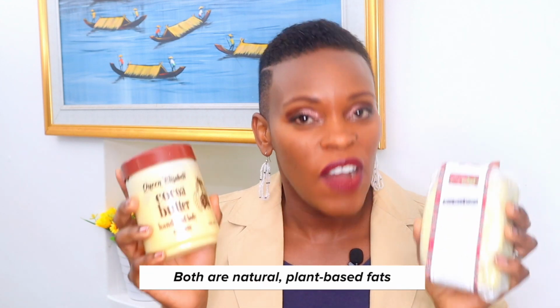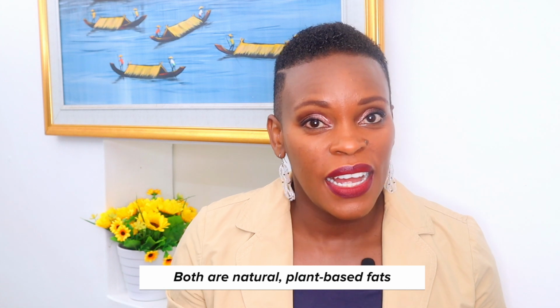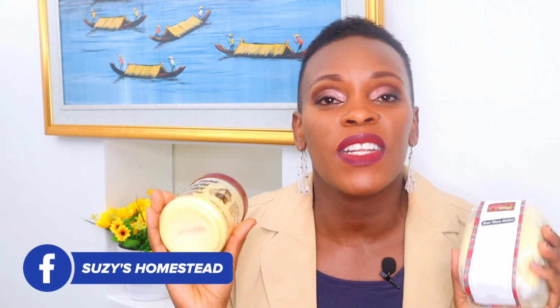Both shea butter and cocoa butter are made from plant-based fats from trees that grow mostly in West Africa. They are so amazing and so good for your skin that most lotions and creams that you'll find anywhere contain either or both of them. They are really fantastic. Because of their high concentration of fatty acids, they are very, very moisturizing, both of them in different ways. And I will show this to you in just a few minutes.